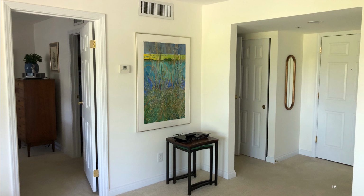In this view, you can see the door to the hall outside on the right, the coat closet, and the area leading to the bathroom, as well as the bedroom's location.